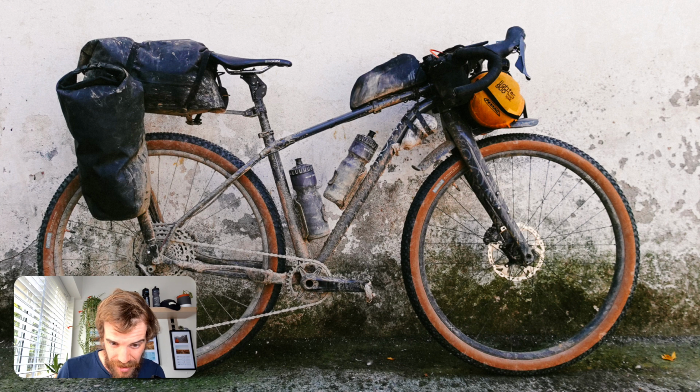This is the Mason ISO. I've ridden one of these myself. I've done Tour Divide on one. I've toured extensively on them. This is the bike of Veronica Sales. She was the first woman and 6th overall. So she's on the Mason In Search Of.